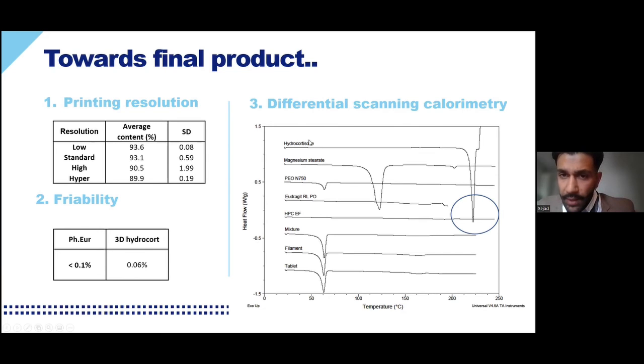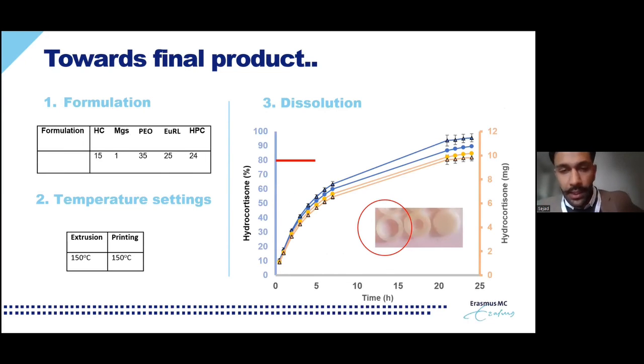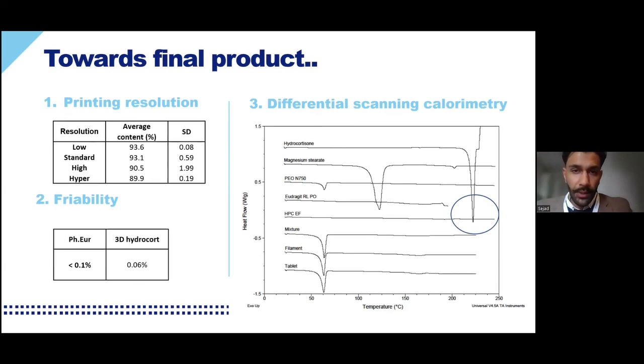If you look at the above line, which is the raw hydrocortisone, you can see a very clear melting peak. And if you look at the very below line, which is our tablet, you can see that this melting peak has disappeared, meaning that our hydrocortisone is integrated in our end product in an amorphous state. So actually, this formulation I've shown here before, this is the formulation we want to take into the clinical study.